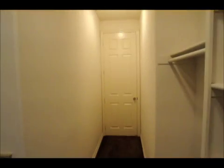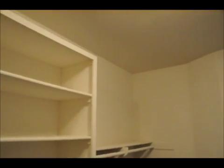That's that emergency exit door out the back of the master closet, which goes over to the other garage door. So if you need to slip out that 3rd-car garage real quick, boom, there it is.